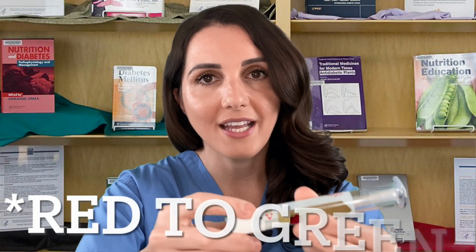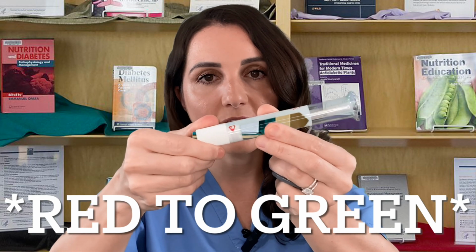It's once a week. I like this pen in particular because it's very easy to use. It's already pre-filled, so you don't have to guess how much you need to take, or dial up anything. All you do is remove the gray triangular part. And then, of course, you unlock it. You go from the green all the way to the gray.